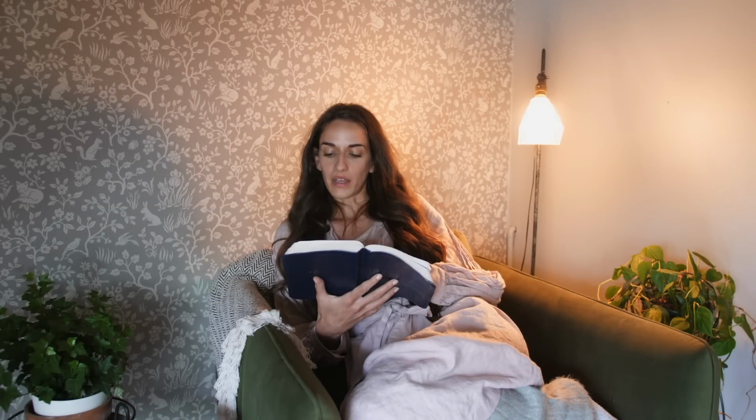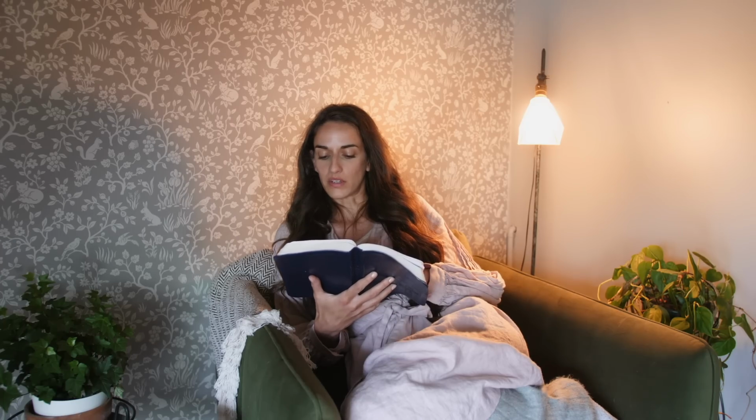O God, you are my God. Early I will seek you. My soul thirsts for you. My flesh longs for you in a dry and thirsty land where there is no water. So I have looked for you in the sanctuary to see your power and your glory. Because your loving kindness is better than life, my lips shall praise you. Thus I will bless you while I live. I will lift up my hands in your name.